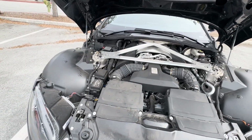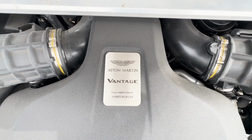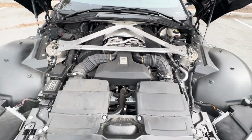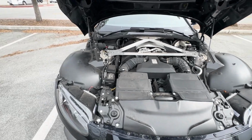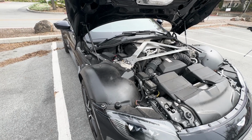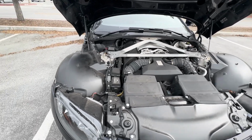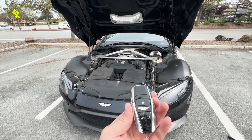On top of the engine, we can also see that the engineer who did the final inspection has their name engraved on a plaque, which is a nice special touch for such a special car. Now, you might be wondering why you see so much Mercedes under the hood, but it's because Mercedes owns 10% of Aston Martin, and as such, they give Aston Martin their engines and supply them with their last generation technology for their key fobs and infotainment system.